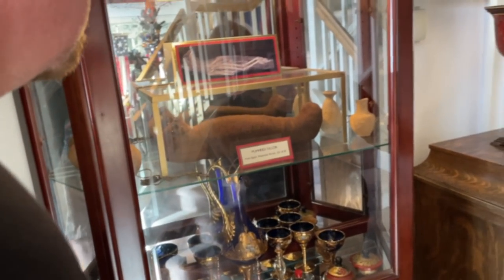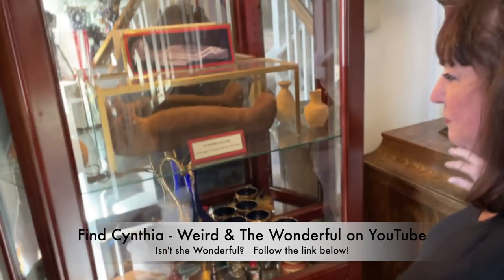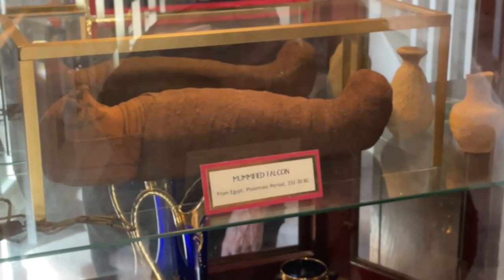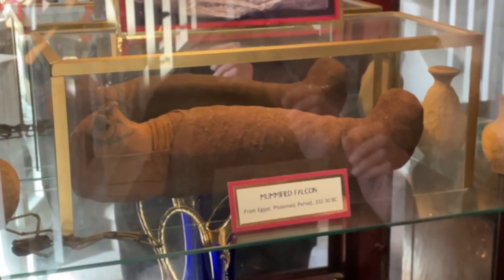I see a mummy. That's what it is. Whoa, a mummified falcon, and gosh, it's got to be over 2,000 years old, and it smells really good. It smells like cloves.